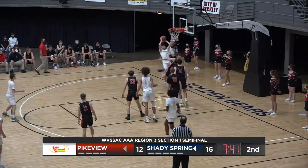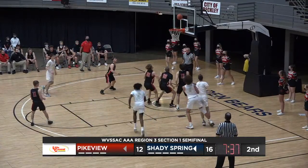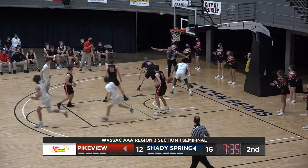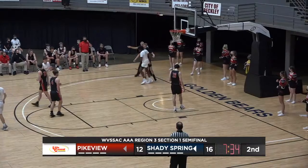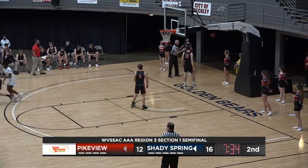Here's Maxwell. He'll try it again. Shot won't go. Rebound to Braden Chapman. Gives it off to Cole Chapman. That one won't go. It's out of bounds. It'll go over to Pikeview. They'll say it goes off of Maxwell.